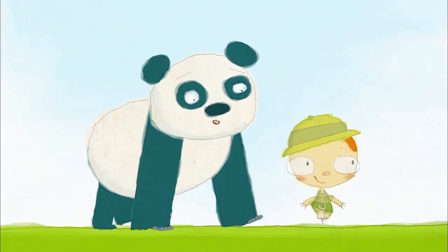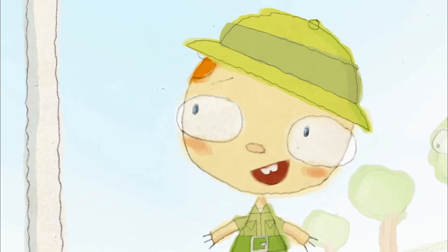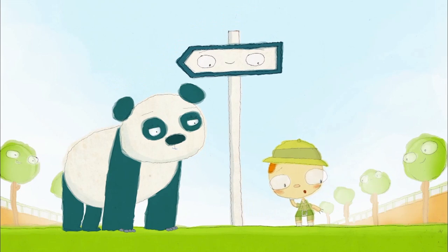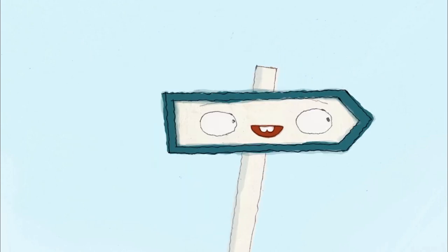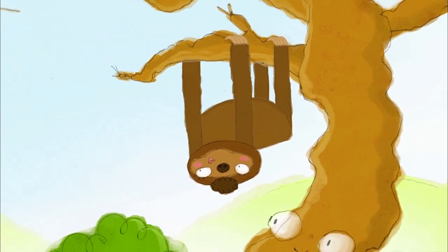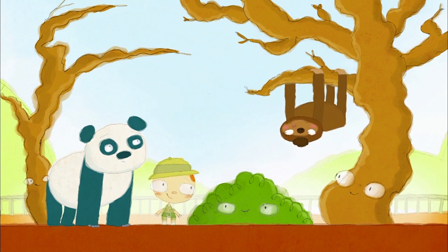What are we going to do, Henry? We've searched everywhere and there's still no sign of my cousin. Not quite everywhere, Panda. Excuse me, signpost. Do you know the way to the Sloth enclosure? Well, I most certainly do, Henry. It's that-a-way. Thanks, signpost. Hello, Mummy Sloth. Have you seen any other pandas around here today? Pandas? Here? Today? I haven't, I'm afraid.